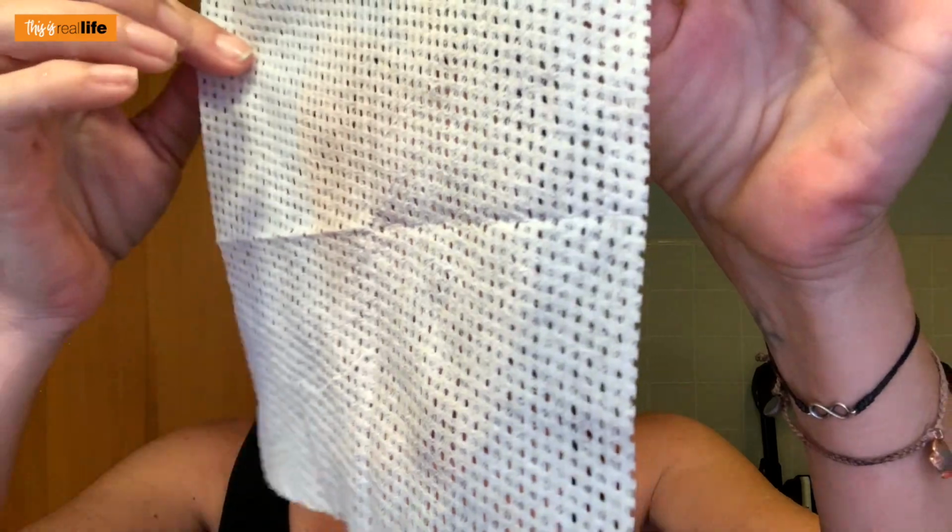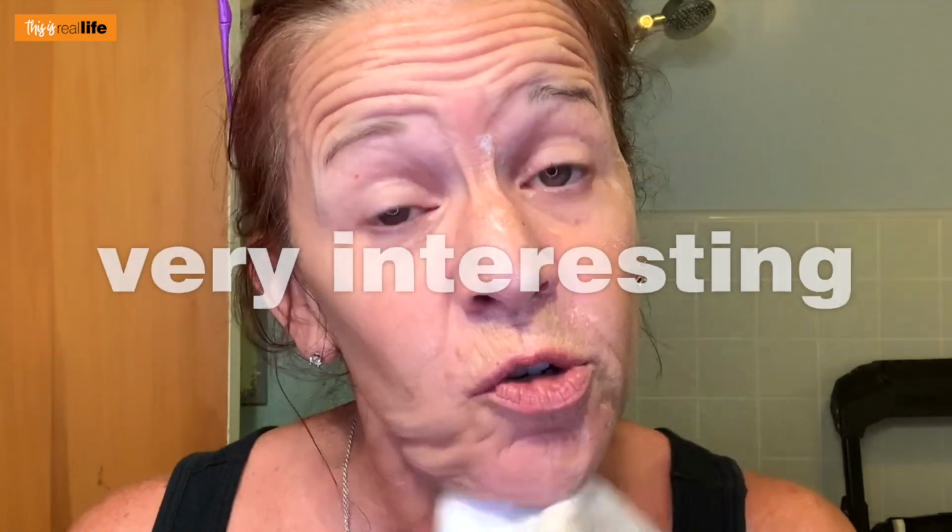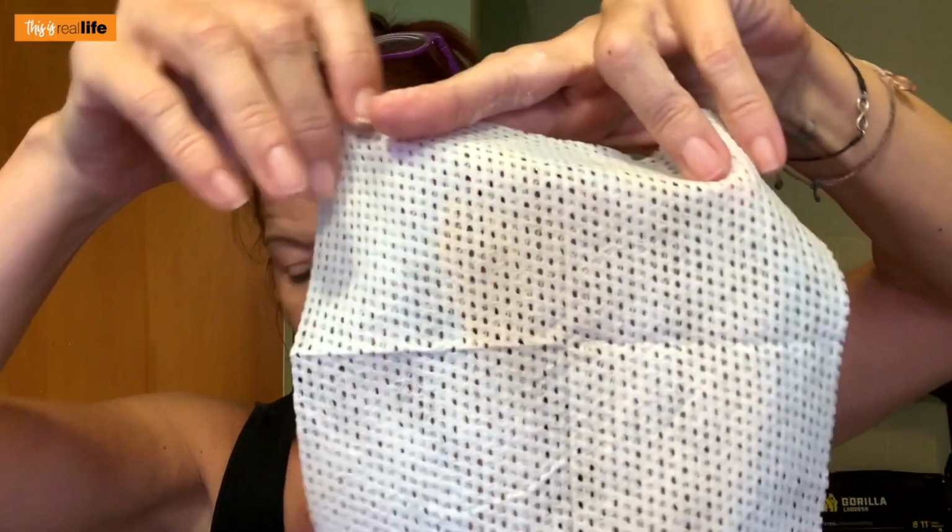Let's lay that there. So I have a whole new one for this side. Let's get this off. Surprisingly, it's there, but it doesn't look like as much as the Neutrogena, does it to you? I'm not saying there's nothing there, but not nearly as much. I don't know why it's so interesting, but it's very interesting. Okay, this is how much came off here.